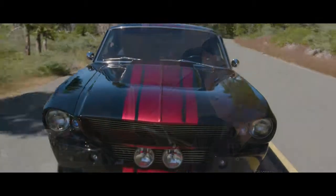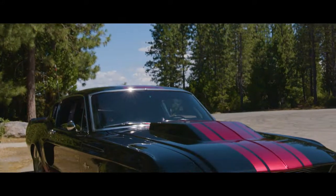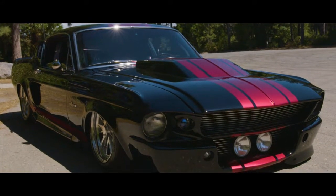What you did with the design, the color, the theme, you just nailed it, Scott. So, beautiful car, and very proud to be a part of it. Absolutely very proud to be a part of it.